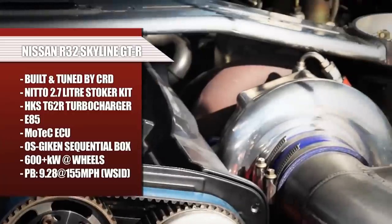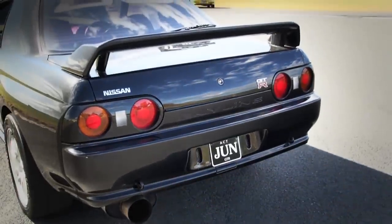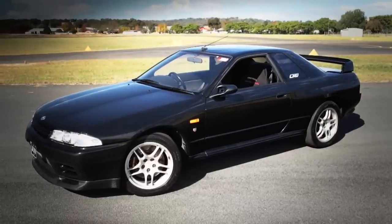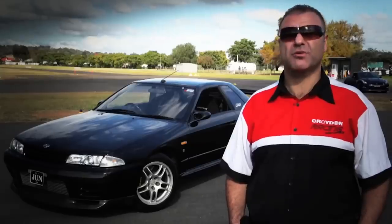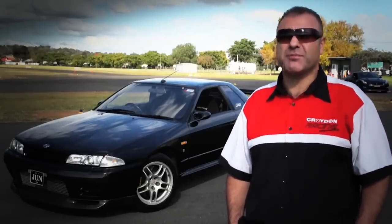It showed 740 kilowatts at the dyno at the time. We probably had 680, maybe 700 when we did the pass. You know what, it may have hit the eights, but 9.2 is fine and we took it away. It's about time we saw some big cars come. That's what it's all about, getting out here, having a bit of fun, putting up some challenges.